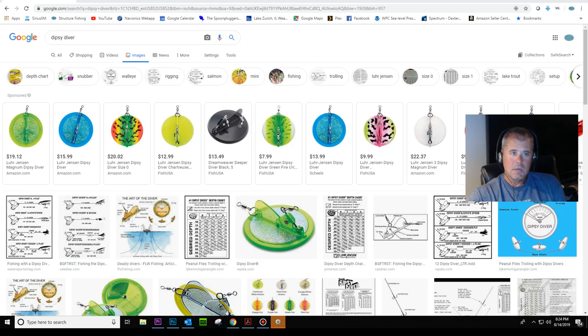I think our friend Bob might have caught as many as 10 or 12 in one of the weeks he was up there. And it seemed like every time you used that presentation for depth and speed, we'd catch a couple of Lakers each day. But this year, it was actually quite funny how we started using the Dipsies.